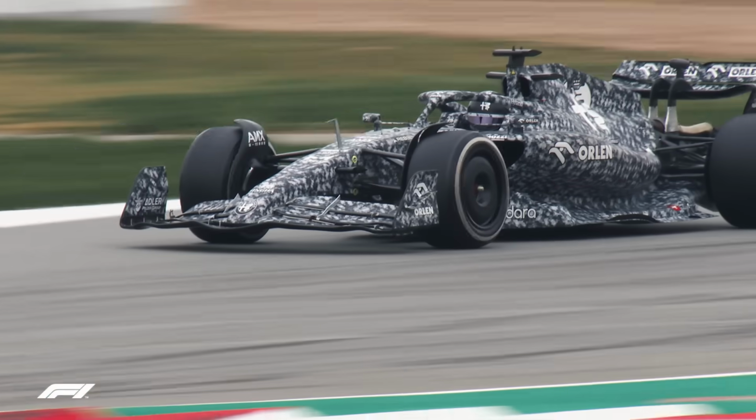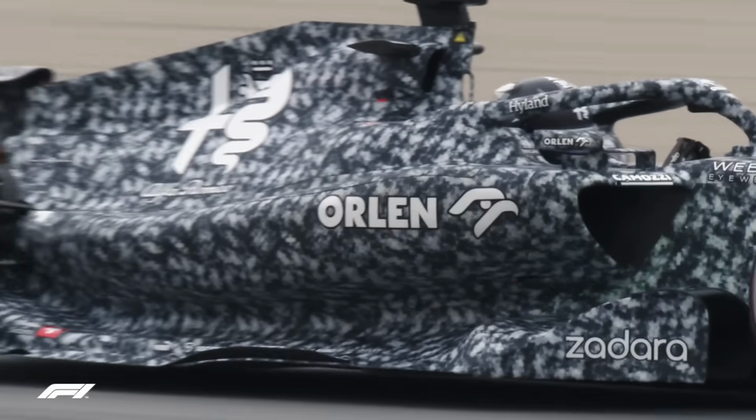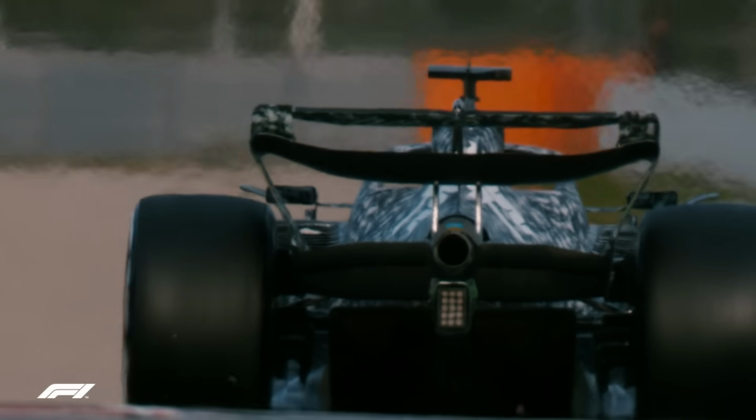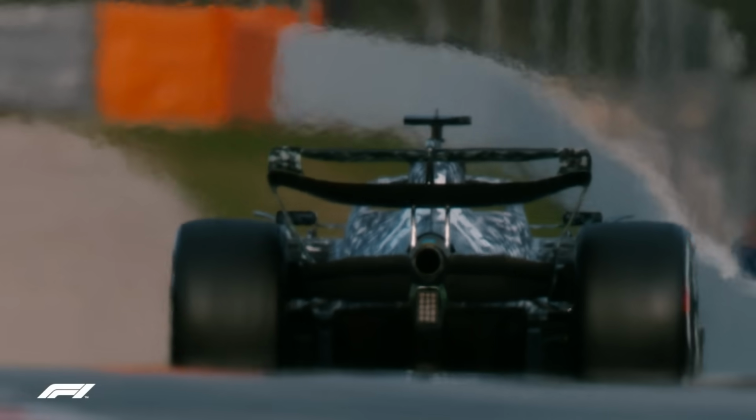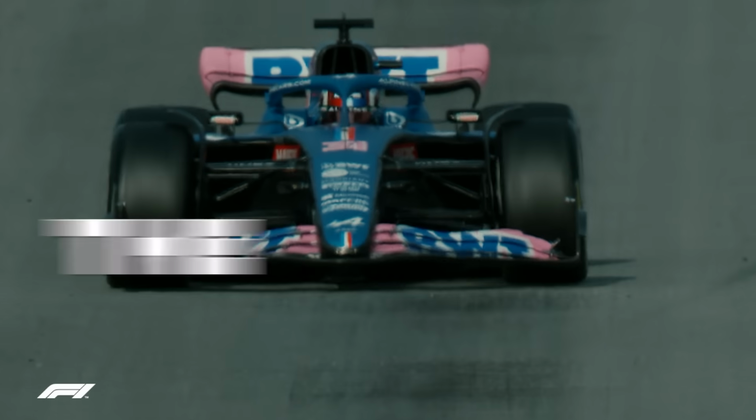Alfa Romeo struggled once more, and with just 175 laps on the board across the full 3 days running, there's much room for improvement. Let's hope their fortunes change when they reveal their 2022 livery.